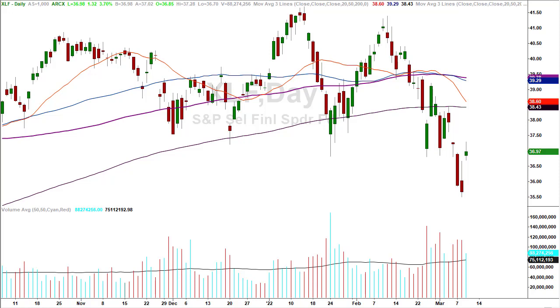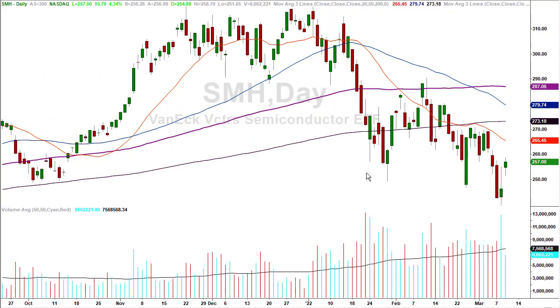There are no accidents or coincidences. They made a conscious choice, an effort and a choice to close above that breakdown candle high. They didn't have to. They could have closed a penny below it, but they chose to close above it. That's a bullish signal. It's a puzzle piece. Put it on the table.